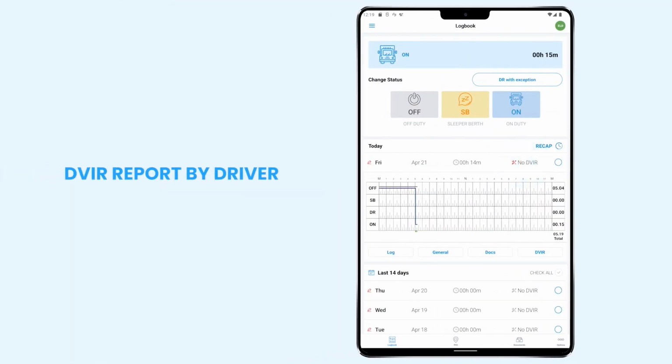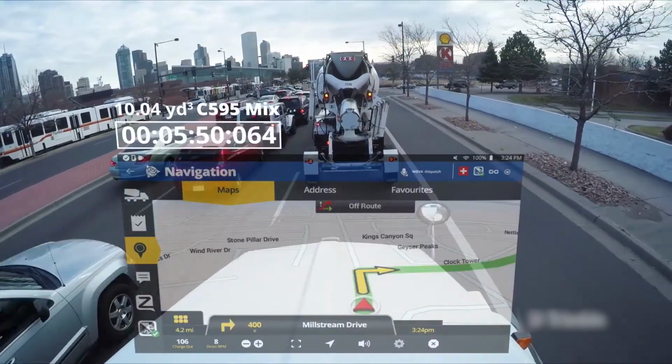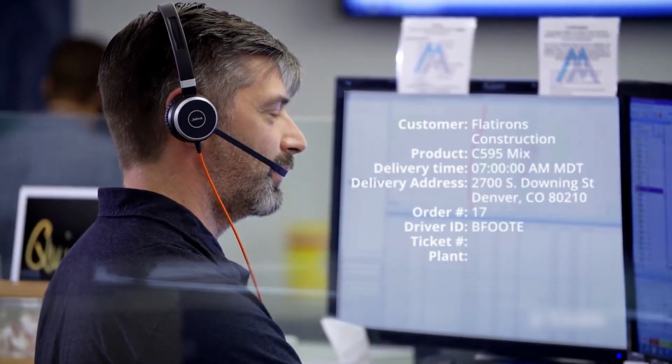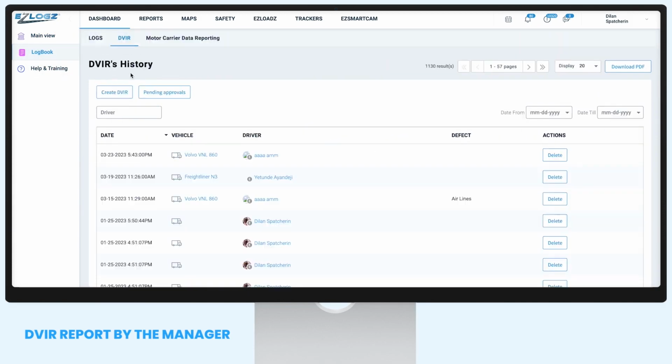Ezlogz offers fleet management software that allows real-time vehicle tracking, driver behavior monitoring, route optimization, and fuel consumption management. Their software also generates detailed reports and analytics, empowering businesses to make data-driven decisions and enhance efficiency.